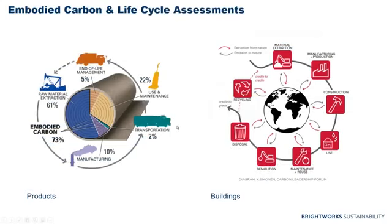And the way that we evaluate embodied carbon of products and of buildings is through something called a life cycle assessment. So we're looking throughout the whole life cycle of a product to calculate, from raw material extraction, manufacturing, and transportation, what that carbon footprint is based on the grid and their processes, distances, and equipment. And then estimating through use and maintenance and end of life what those embodied carbon pieces will be.